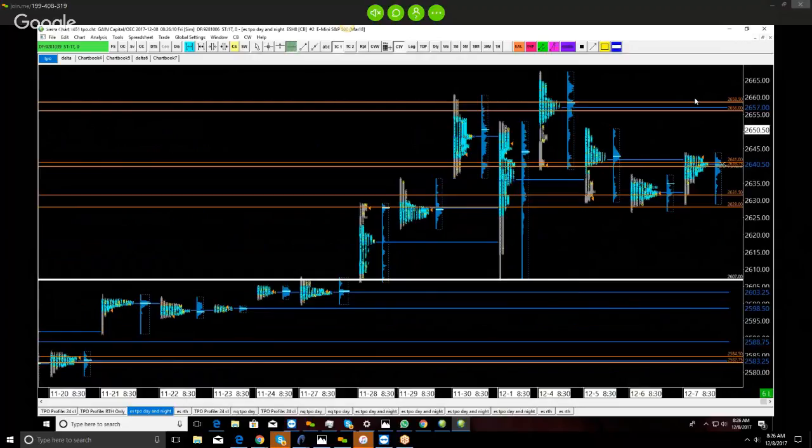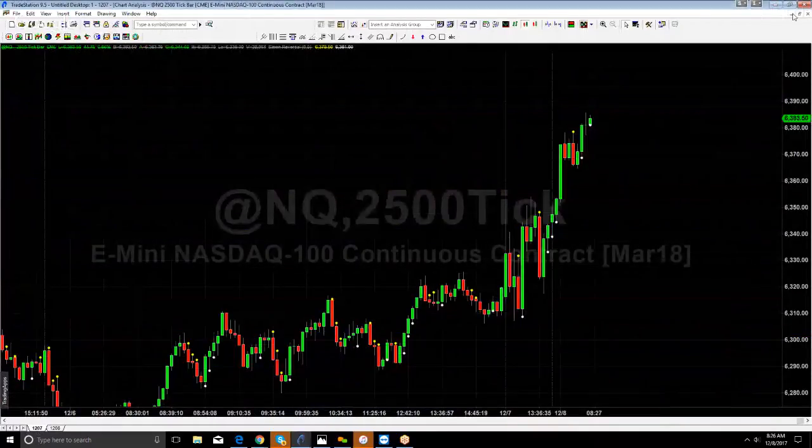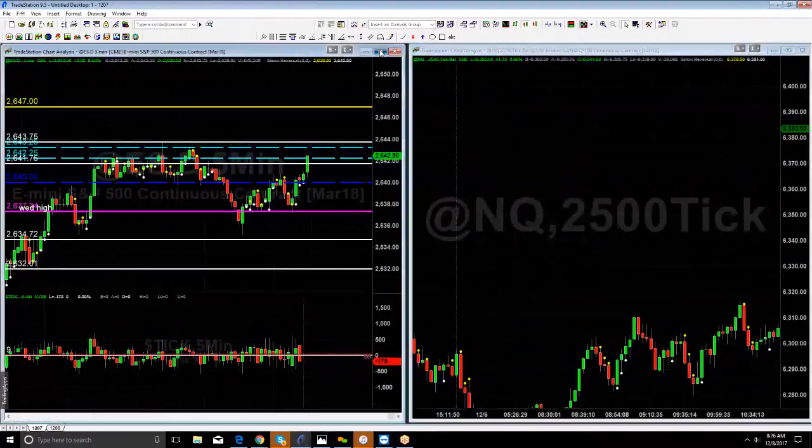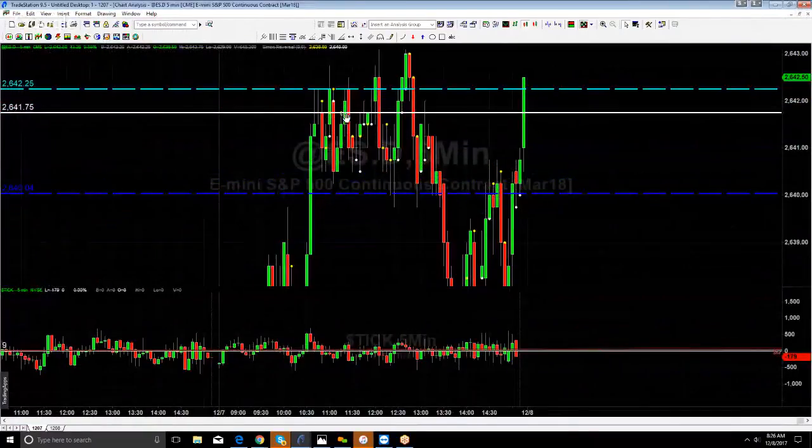First touch of the white zones are valid trade locations. I want to show this real quick. Yesterday on ES, right? Once again, for those who are new in the room, first touch in the white zone produced a beautiful counter rotation. I did not take that yesterday.